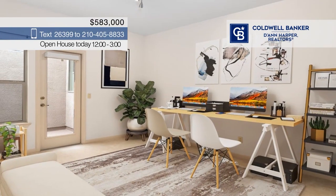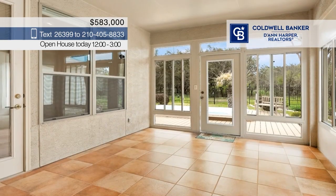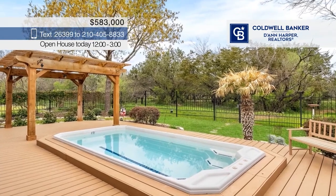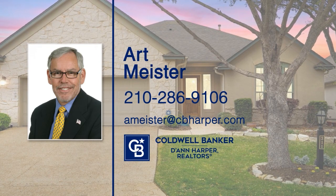The living room is warmed by a fireplace and adorned with built-in shelving. There are three bedrooms plus a bonus room. Outside, the enclosed patio opens to a beautifully landscaped backyard, complete with a spa and pergola. Call Art Meister.